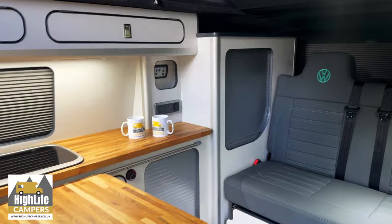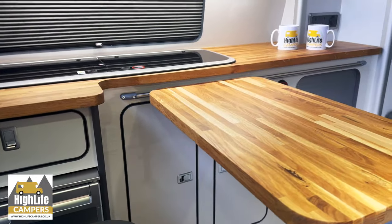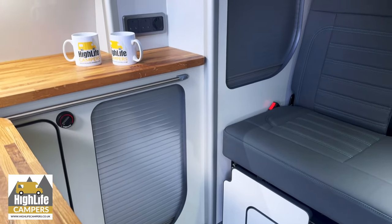So like I said, this has had the Platinum Plus package, so it's had the van shades blinds, which in this van are called slate. The furniture colour is the light grey gloss, which is a very light grey. It's got the light grey graphite seats, okay, with the ribbed style and then the green stitching to match the van.